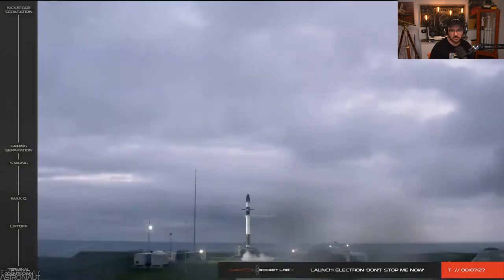Stay tuned for updates about our first mission from LC-2 in the coming weeks. But for now, let's head back to LC-1 as we hit T-minus 7 minutes and 30 seconds until launch for today's Don't Stop Me Now mission.